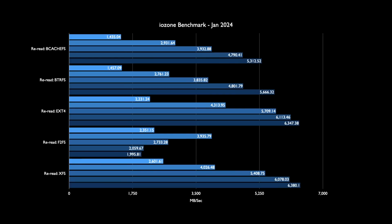Rereads. Rereads measures the performance of reading a file that was recently read. So it's reading the file, then it's backing up, and it's reading it again. Basically how cache files work. So we have bcache, and as you would expect with this kind of workload, it does pretty well. Btrfs does a better job at the higher end, but you'll notice that bcachefs is actually slightly faster until it gets out to the 5th worker load.